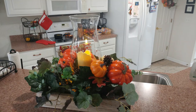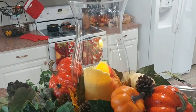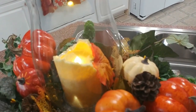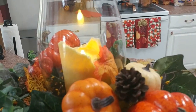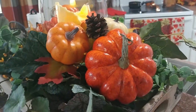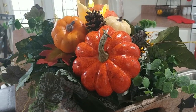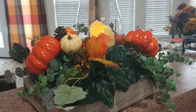So there it is. From my thrifted hurricane and my thrifted basket. It has a haunting feel and looks wonderful at night. I'm very pleased. A beautiful vignette. Happy fall, y'all.